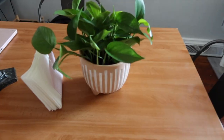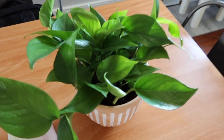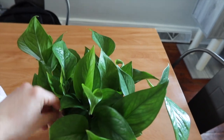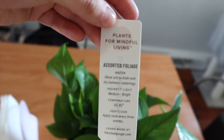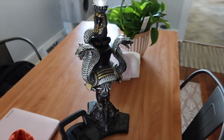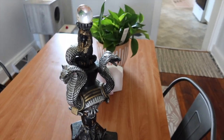They have everything. This is our new plant frame we got yesterday from Lowe's. Super pretty. I don't know what kind of plant this is, so if you guys know. On the tag, it says it's just assorted foliage. I don't really know what that means. This little sword Egyptian centerpiece that we're using, it was Bryce's. It looks really cool though.